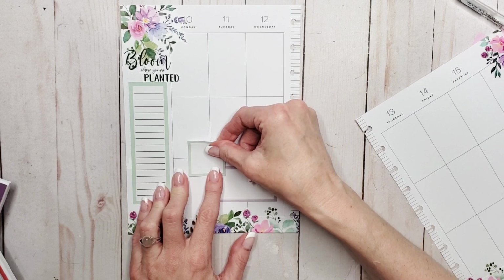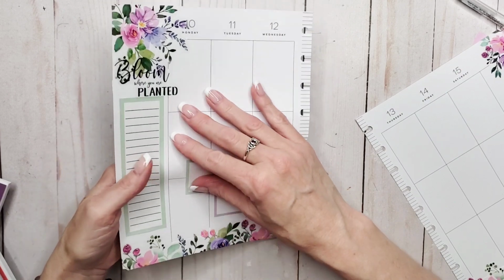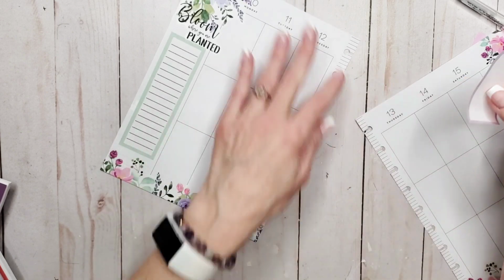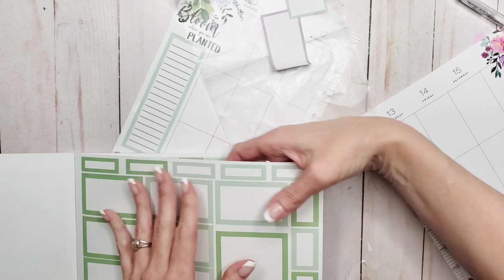All right, let's see if we can get the stickers straight, because that's always a production. Yay. Although I almost wish this was reversed. Hold on, we're going to switch this up. We're going to use this combo, this cluster, but I'm going to put it on the other side. So I want to go back in here and I want to get one of those in a vertical box.